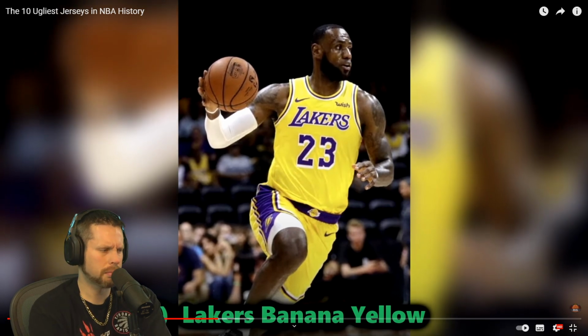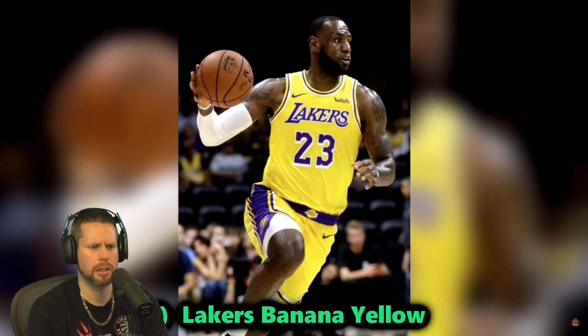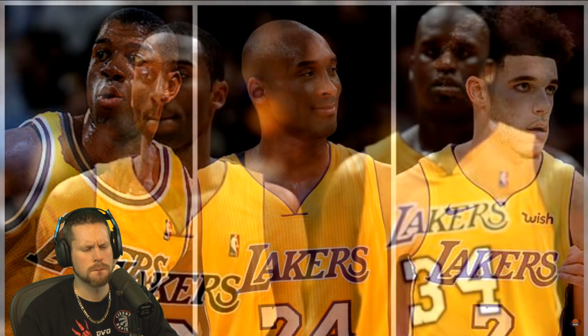Let's hear it out. This was the first iteration created by Nike shortly after their partnership with the NBA in 2018. Now, at first, everything looks similar. Design-wise, it doesn't look any different than the old classic Laker jerseys of the past. Well, besides the color. The Lakers don't use yellow, they use gold. There's a difference.